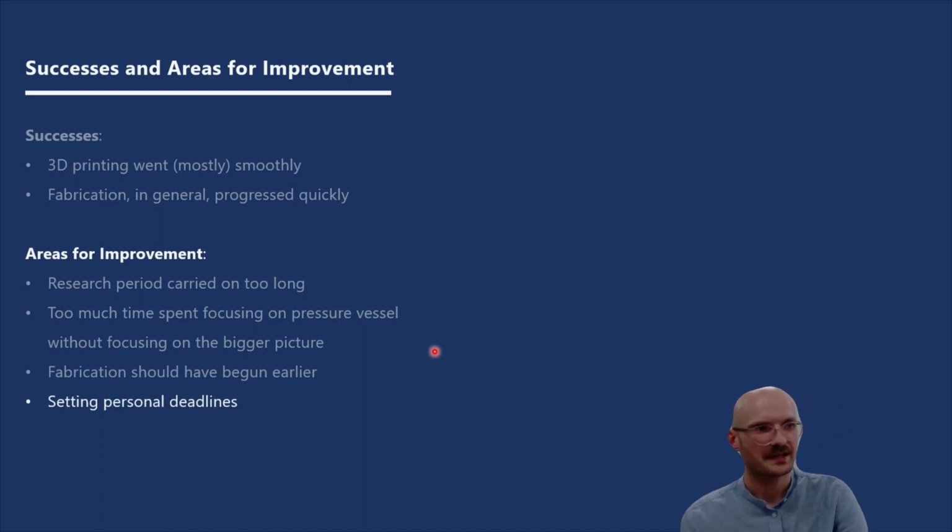And another issue I had that's kind of related to the time management, I mentioned that I had improved my time management skills, but that's really only in the last couple of weeks that I feel like I've improved my time management skills. Up until then, I had a big issue with setting deadlines and then sticking to those deadlines.